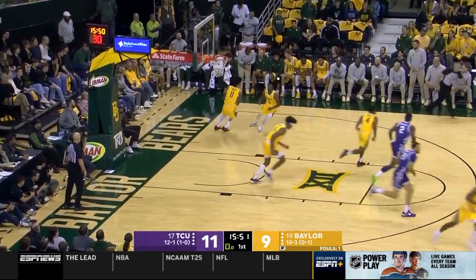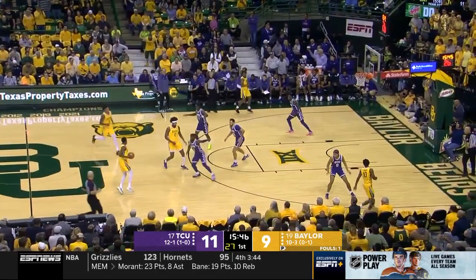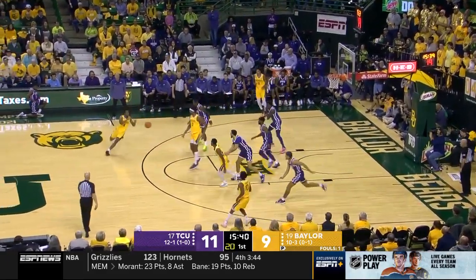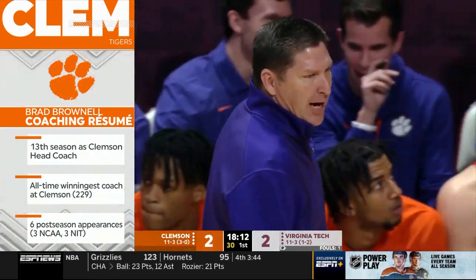Now we saw this Baylor team lose in Ames on Saturday without L.J. Cryer. He's back tonight. And so far, Rich, both teams really efficient offensively. Keontae George, on the road in league play. It's a big early foul, and it goes as a turnover.